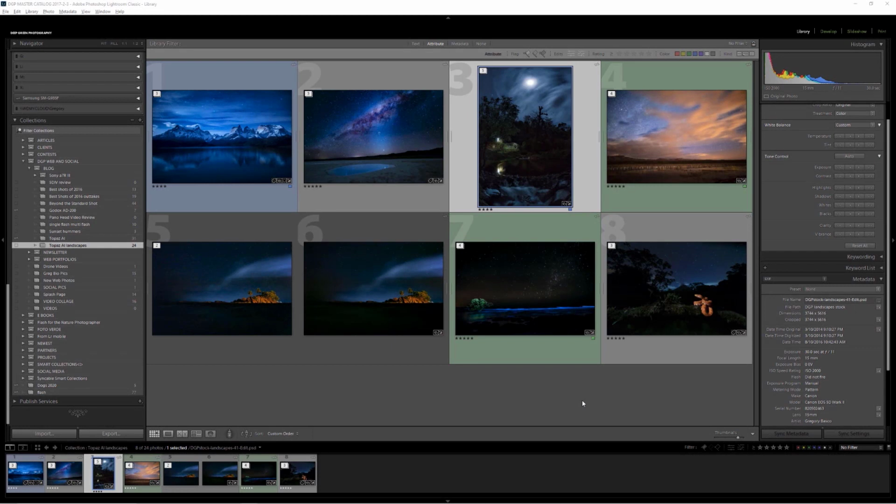Here we are in Lightroom, and I've put together a nice little collection of pictures that I think will help us to answer the questions that I posed in the intro. So first off, I have a couple of pictures from Chile, in the extreme south in Patagonia, in the extreme north in the Atacama Desert, and I'd like to look at those with you and see how DeNoise handles the typical luminance and color noise that we deal with as nocturnal landscape photographers.